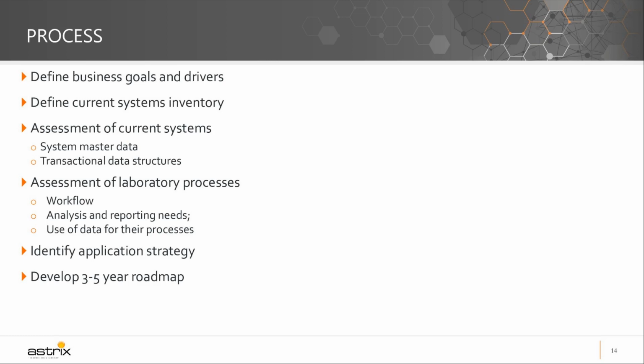So how do you get there? A couple of different processes in order to develop this roadmap. First of all, obviously, is to define your business goal and drivers. What are you really trying to accomplish within your specific environment? And as I mentioned before, you don't need to have all paper-based systems to do a roadmap.